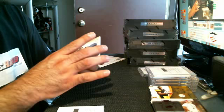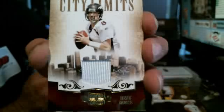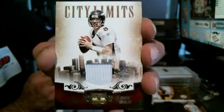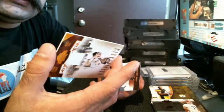Right behind Cadillac, we got... Oh, man. Kyle Orton for the Broncos. City Limits, Kyle Orton. It is a 79 of 95 on the Kyle Orton.